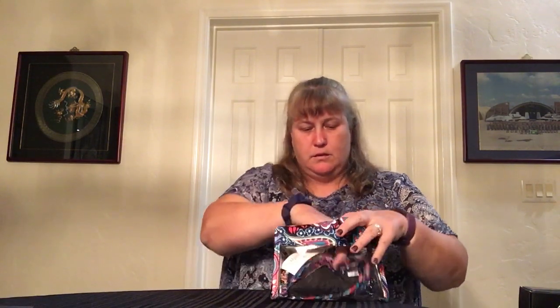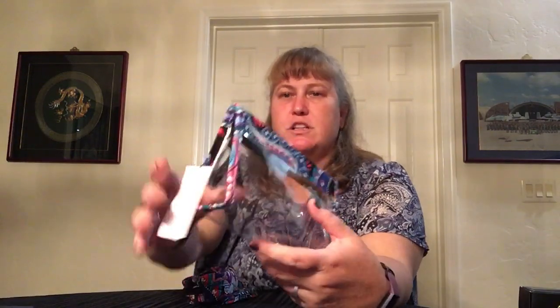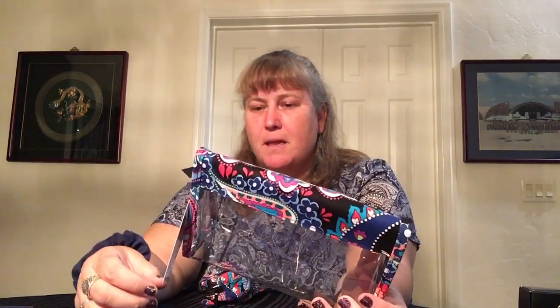Next up, okay, this is another new style I hadn't seen. This is a 3-piece set. It is the travel gift set in Haymarket Paisley. It has this triangular shaped clear plastic piece, which I find kind of interesting. It'll hold more than a clear view envelope from Lug, but it's not going to be like a regular full-size cosmetic. So it's interesting, but I think it will be very useful for pencils or pens or crafty stuff. I'm not sure exactly what I'm going to use it for just yet. Lots of options. There you go.